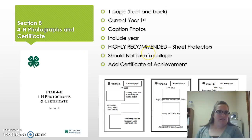Alright, the last section is going to be section 8, and this is my personal favorite when I'm judging. I usually flip right back to the pictures, because I love to see, especially the seniors, their current pictures and then go back to when they were beginning, and they look so young, and you can just see the change.